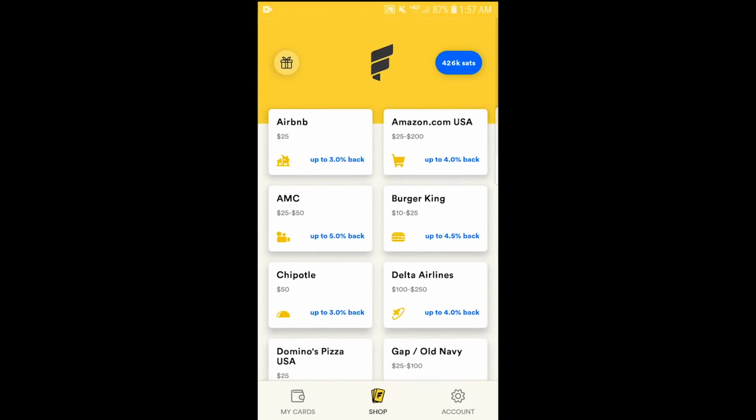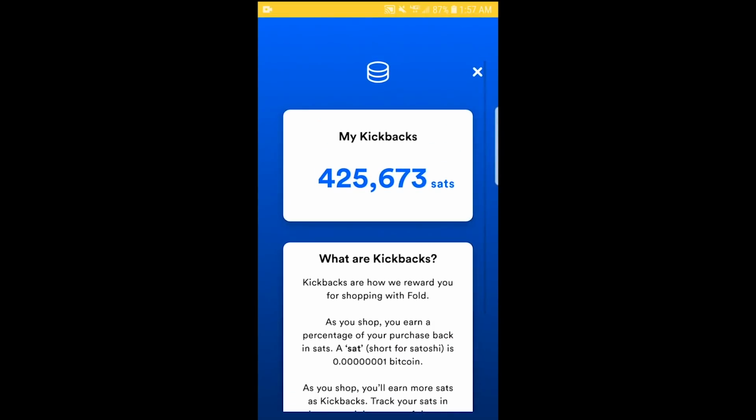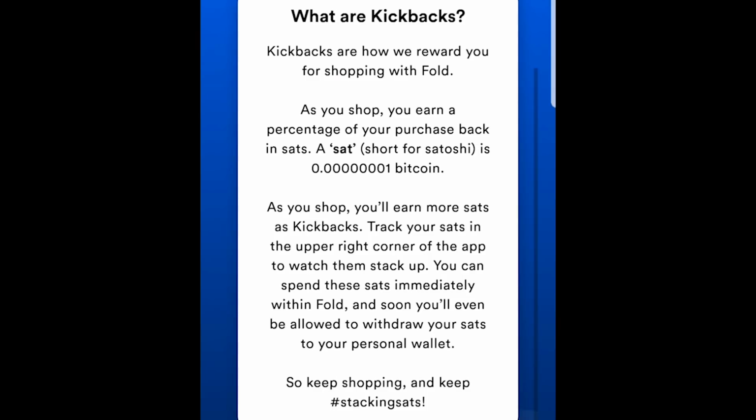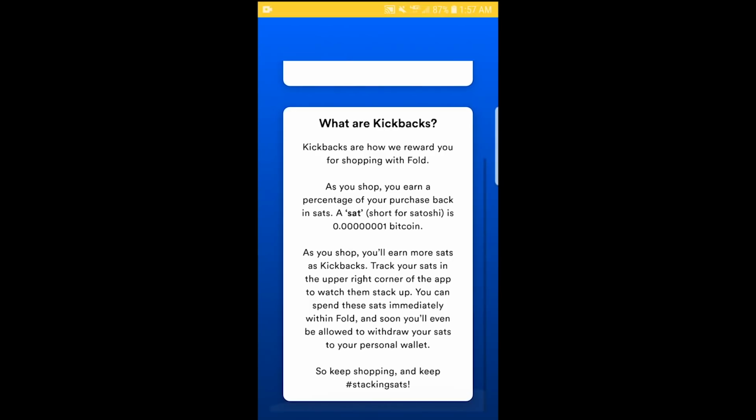Anyways, scrolling back up to the top, let's talk more about the Satoshi kickbacks. If we click on that blue button in the upper right-hand corner, these are my kickbacks. The question is, what are kickbacks? They do a good job educating. They say, kickbacks are how we reward you for shopping with the Fold app. As you shop, you earn a percentage of your purchase back in sats. A sat, short for Satoshi, is the smallest denomination of Bitcoin. As you shop, you'll earn more sats in kickbacks. Track your sats in the upper corner of the app and watch them stack up. You can spend them immediately within Fold, and soon you'll be able to withdraw your sats to your own personal wallet. Keep shopping and keep stacking sats.